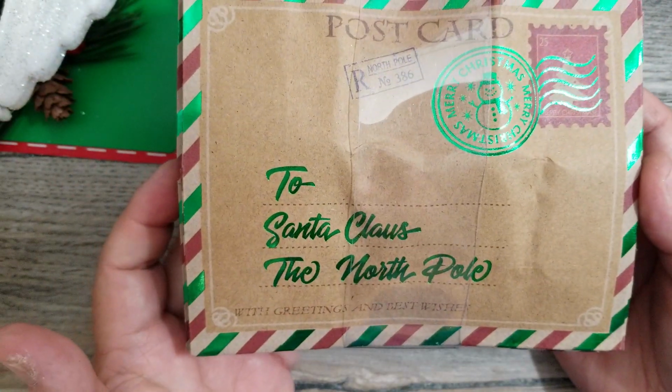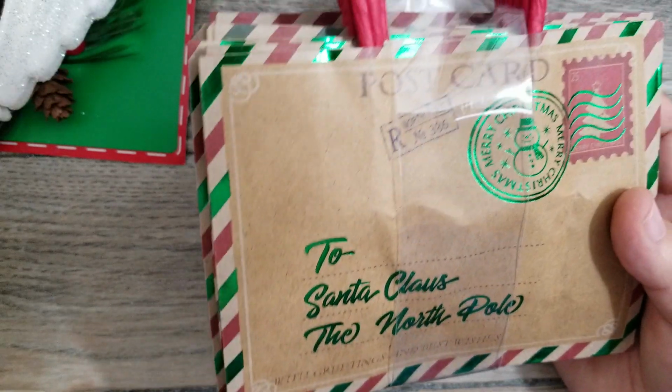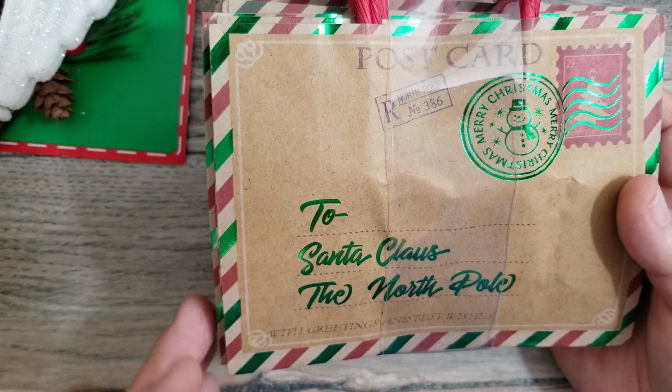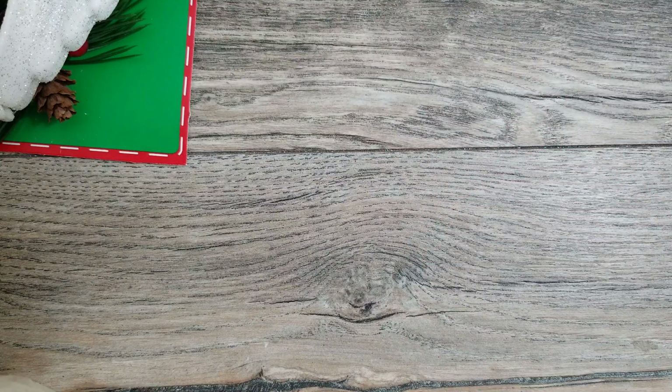Look at the back. Are those pretty? So I picked these up for Christmas to use for my Christmas Happy Mail. I wouldn't have to alter these at all because I think they're beautiful just the way they are. And I do want to include some of these in my mailbox as Happy Mail. So I picked up those.